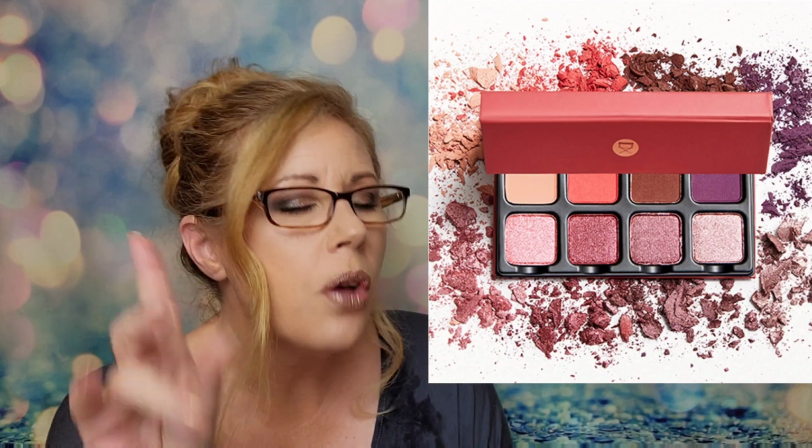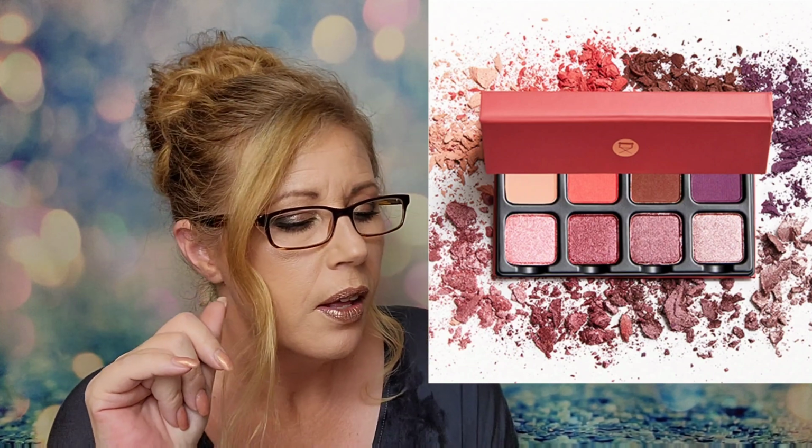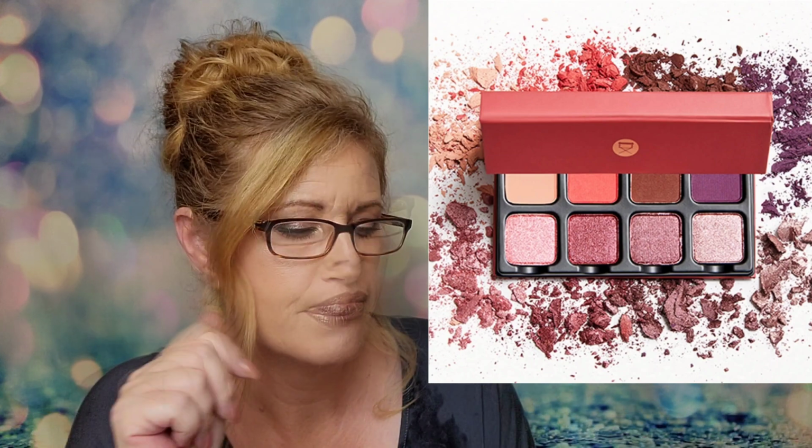Next, we've got, this one I'm so excited for, and I hope I get it. It's from Visart. Or Viziart? Is it Visart? I don't know. I'm bad with saying stuff like that. Okay, this is the Petite Pro 2 palette. It's a travel-friendly palette, and it contains 8 different shades, a mix of mattes and shimmers. And the colors look awesome. I'm really excited. I do hope I get in on that one. I've still got a couple more things.